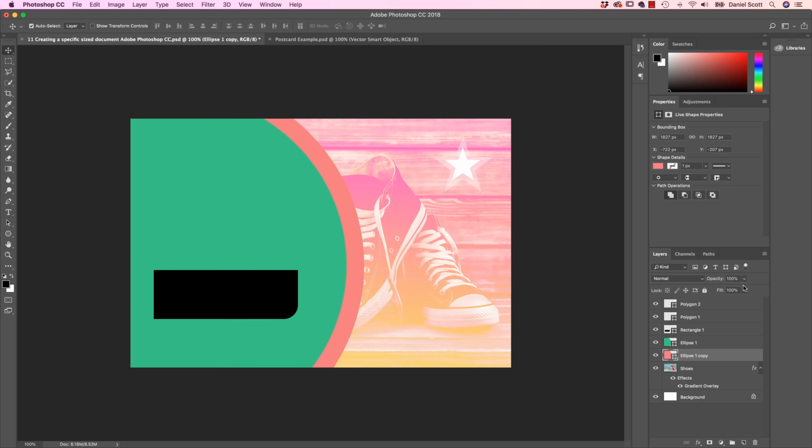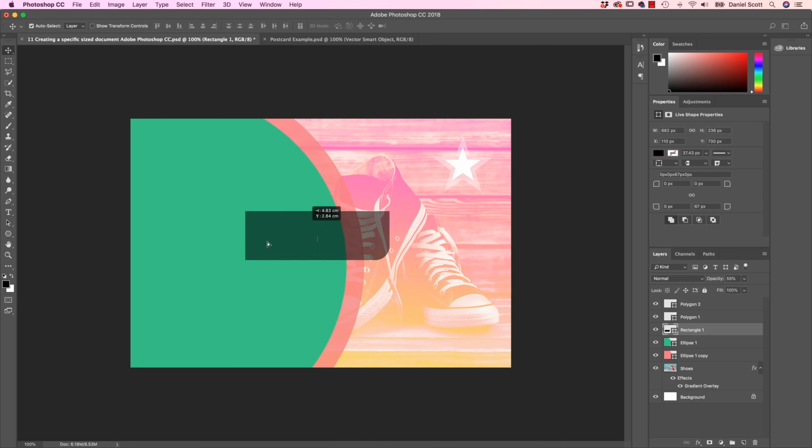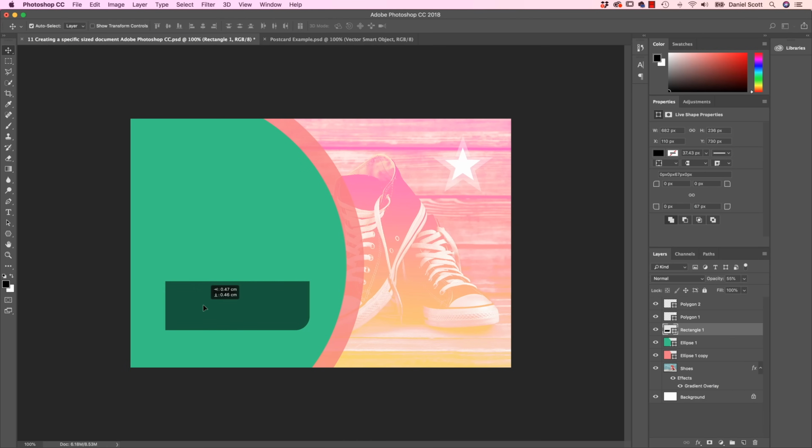You could play with the opacity of this one as well, because it looks kind of cool. Black bar here, I lower the opacity of lots of them just to start showing through things. It's kind of cool when there's a bit of transparency going.